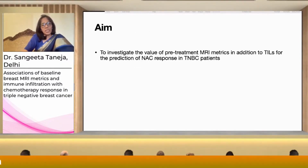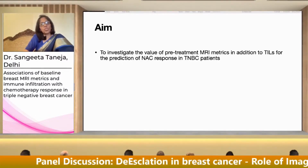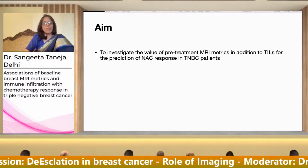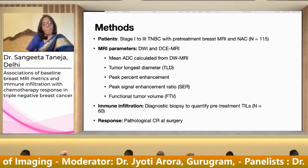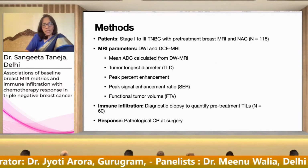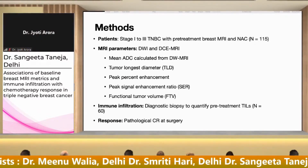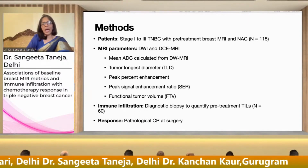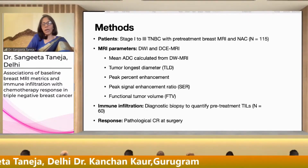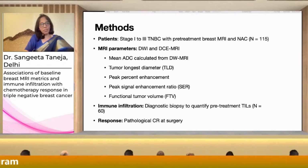The aim of the study was to investigate the value of pre-treatment MRI matrix in addition to the tumor-infiltrating lymphocytes for the prediction of NAC response in TNBC patients. The patients were stage 1 to 3 triple-negative breast cancers who had undergone a pre-treatment breast MRI and received chemotherapy, with a total patient number of 115.